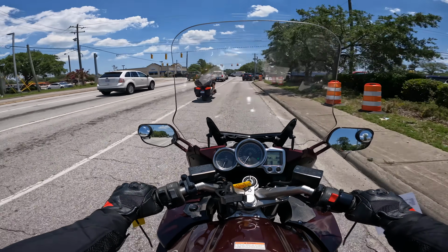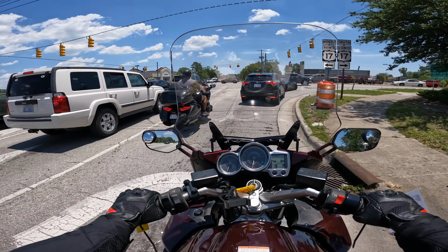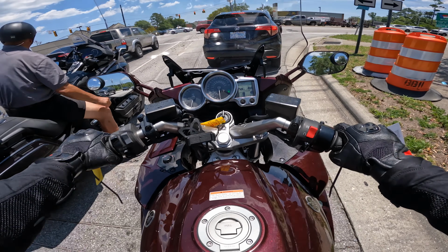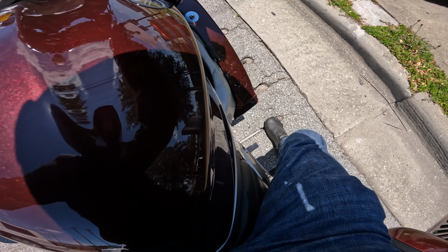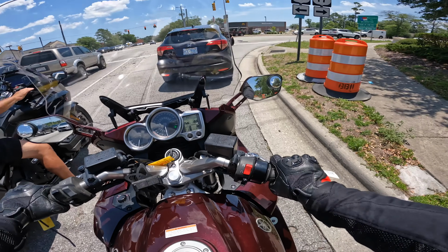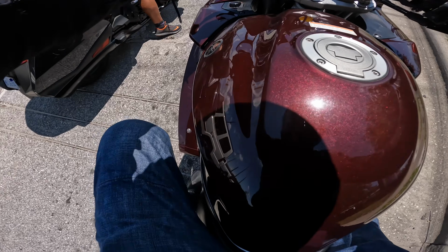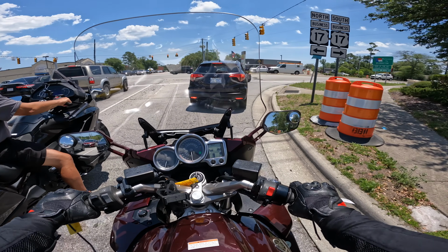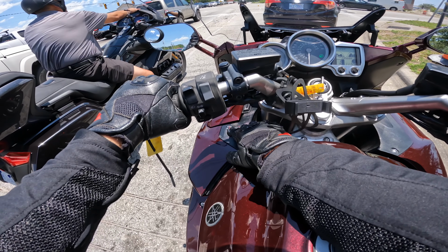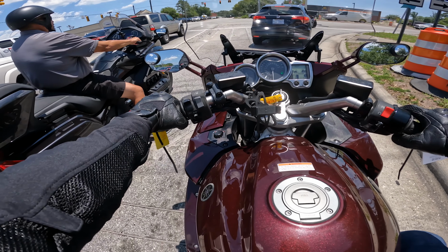This will be a great bike for doing some long distance touring. I don't know how my legs would feel after a while, but I am 5'9", 5'10", something like that. I can basically flat foot. I've got a 32-inch inseam, if that tells you anything. Nice bike. It's got something right there I wanted to show you. It's got hand warmers on it too. So how about that? Got low all the way to high.